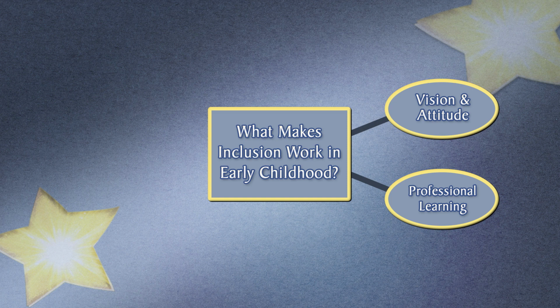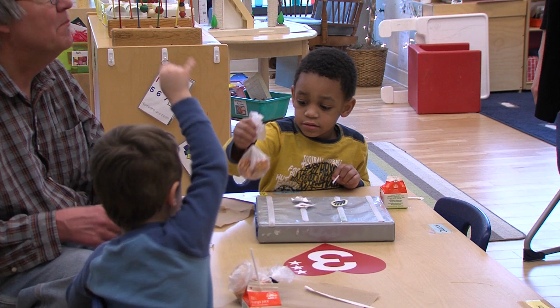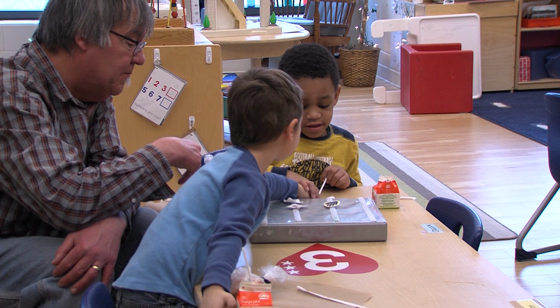Professional learning is another key component to making inclusion work in early childhood. And that piece is making sure that we have professional learning opportunities for our staff, and that includes all of our staff. So not just our teachers, but our related service and our paraeducators. And then making sure that folks have some follow-up coaching with that professional development so that they can implement those practices in their classrooms.